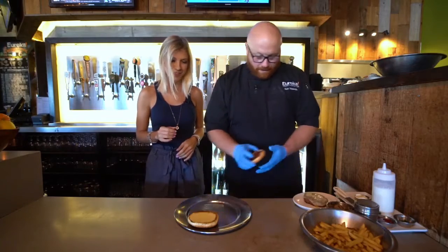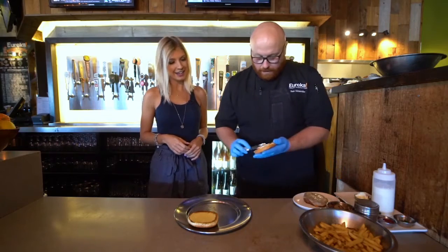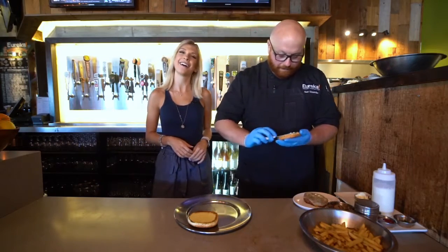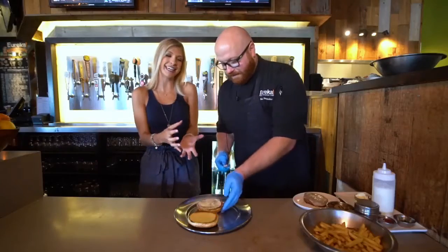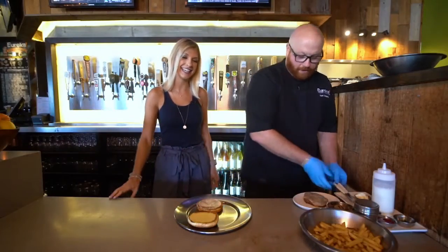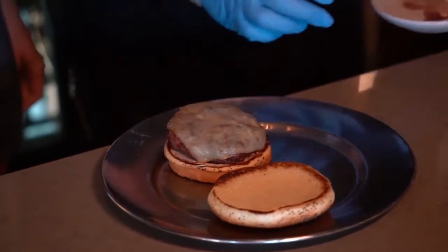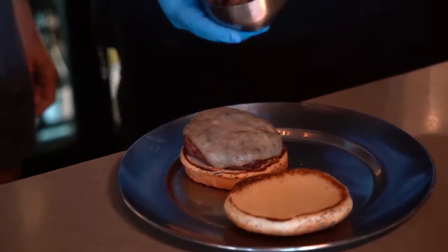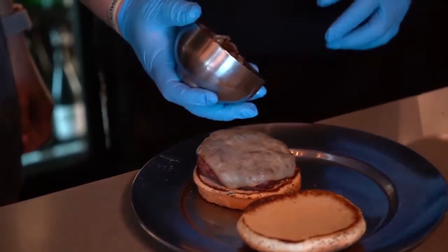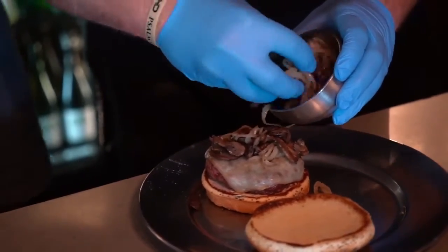All right, so we got our bun, poppy seed bun. We're gonna put some mayonnaise on the bottom, because everybody loves mayonnaise. And it's really going to make the burger stick. It'll hold it there a little bit, and then we got our dry aged patty with our smoked mozzarella. And we've got our mushroom and onion blend, caramelized to perfection. It's going to give it a little bit of sweetness when you're biting into this burger.